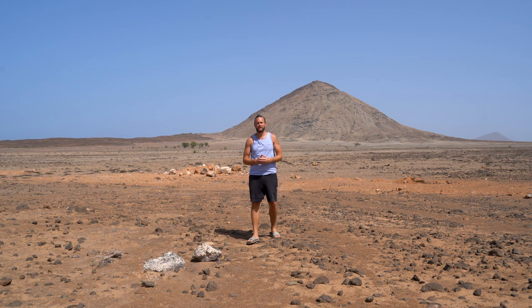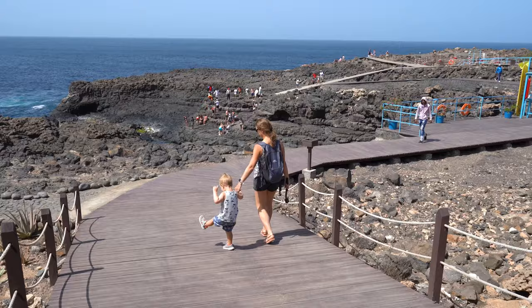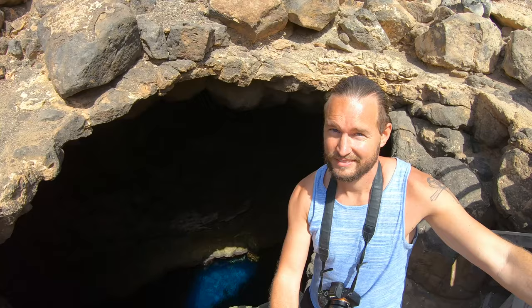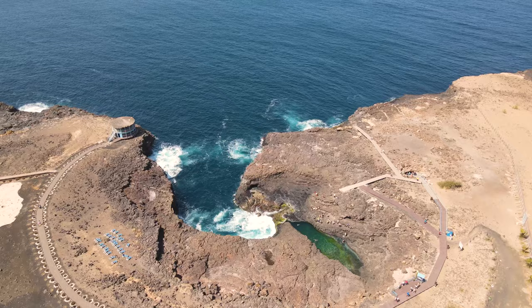The first site we're gonna check out is at Burakuna, in the northwest part of SAL, and it's called Olho Azul, which means the blue eye. It's basically just a hole in the lava rocks, but with the seawater flowing inside, it looks like a beautiful underground pool. And at noon, which is exactly now, the light shines in and creates this beautiful blue glow. To see the blue light inside the eye, make sure you're here between 11 and 1.